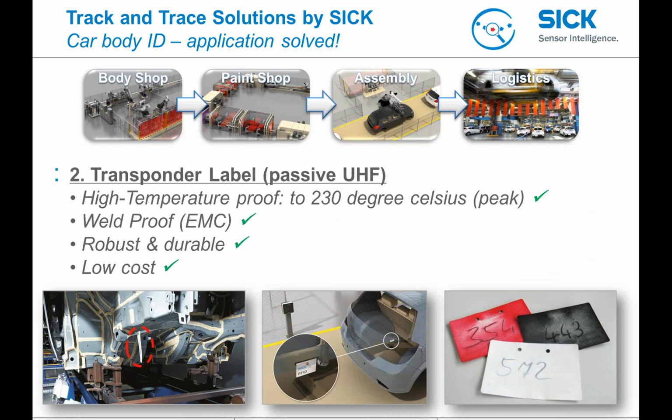In addition to a good reader, as Andre mentioned before, we also need the best transponder that matches the requirements and especially survives the production process. Within a typical paint shop, we have high temperatures with peaks up to 230 degrees Celsius. And this label is designed to withstand the stress.